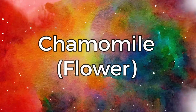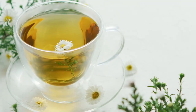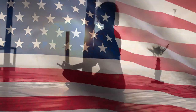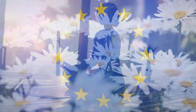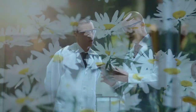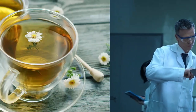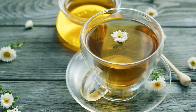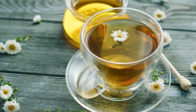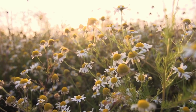Chamomile, flower. Considered by some to be a cure-all, chamomile is commonly used in the US for anxiety and relaxation. It's used in Europe for wound healing and to reduce inflammation or swelling. Few studies have looked at how well it works for any condition. Chamomile is used as a tea or applied as a compress. It is considered safe by the FDA. It may increase drowsiness caused by medicines or other herbs or supplements.